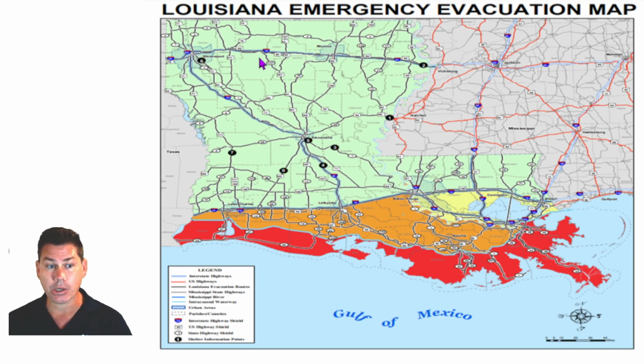Here is your evacuation map currently. So literally from here's Lake Charles, there's Lafayette, there's Baton Rouge, there's New Orleans. Anywhere in the orange and especially the red needs to get out. There's just no two ways about it. You need to evacuate now, and you need to get out. You should have been out already because you're definitely running out of time. But you need to get out as soon as possible. Head to Dallas, head to Houston, head north. Just get out.